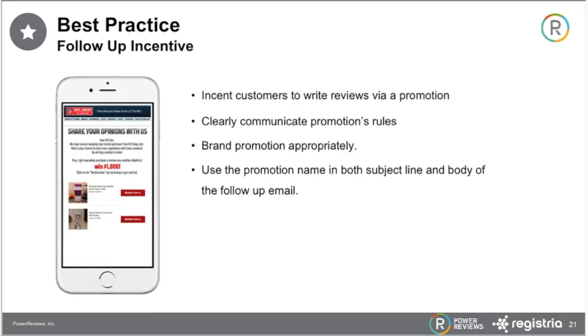There are numerous ways to improve your post-purchase follow-up email. One way is to include an incentive for customers to write a review. You'll want to clearly communicate the promotion rules and include the promotion in both the subject line and the body of the follow-up email. We have a number of other post-purchase email best practices, and feel free to contact us. And again, we're happy to audit your current performance and suggest additional best practices.